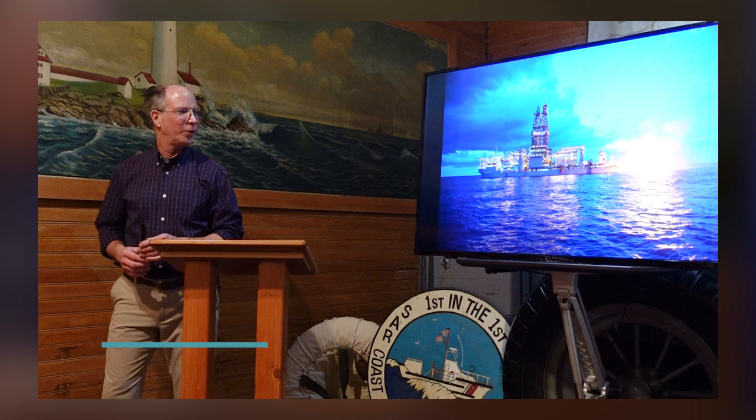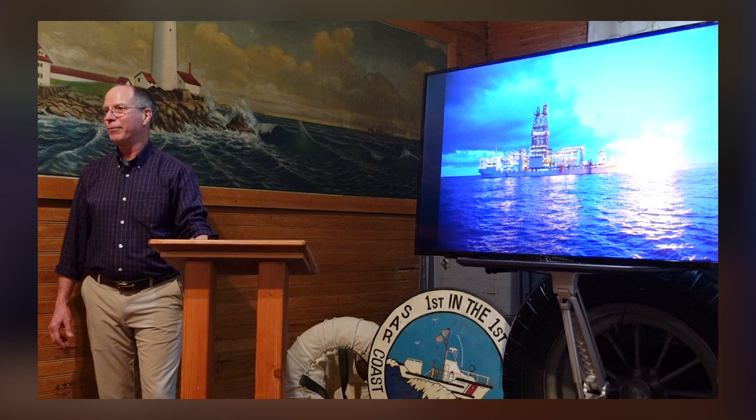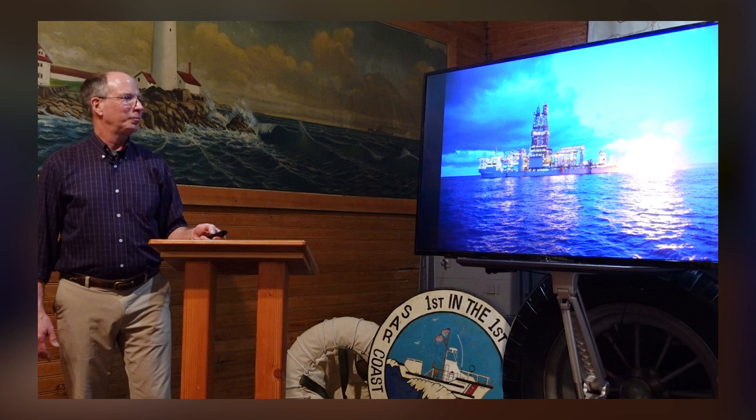So this, as sketchy as it may look, was a super carefully planned operation, probably planned for years, probably about 3 months of actual work on the ship just setting up for it. And then we actually brought the oil and gas to the surface and flared it off. And the point of that was to see how quickly it would flow and get an idea of how the well would produce. So anyway, that's one of the two best pictures ever of our ship.